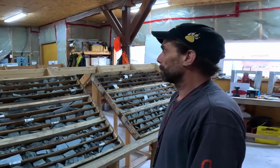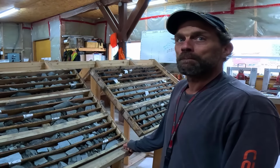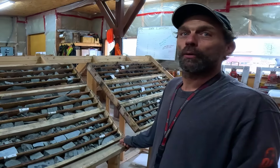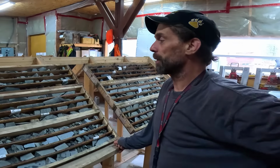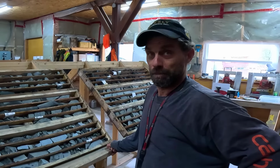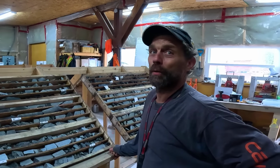The geos and techs aren't here yet at the camp because the drilling program for this year has not yet started down here at the Rock Creek Project. Once the drilling program starts and new drill core starts coming in, those guys will be in this room and it'll start getting busy in here. Last year I think we had 24 people at camp.